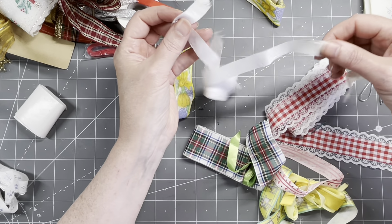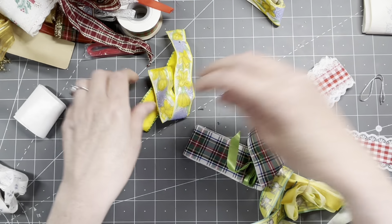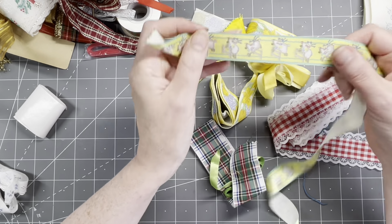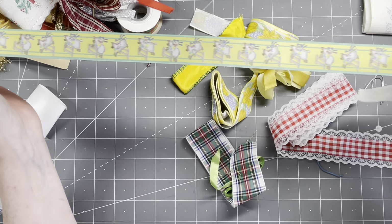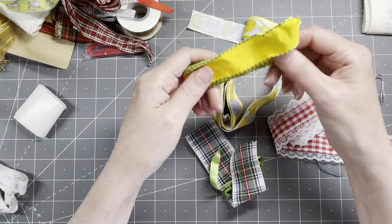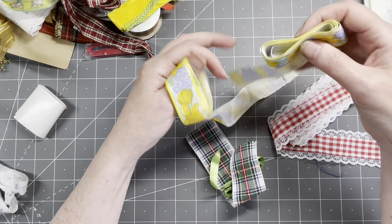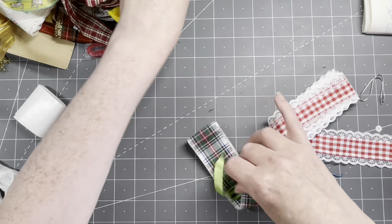Something in white, I think. A little piece of this. This is fantastic for Easter or spring. That's cute. These are just all little lambs jumping over a fence. So Easter, yellows, Easter. This is with the wire. And then this with daffodils. It's called daffodils, right? Yeah, two pieces. Fantastic for a spring journal. So love it.